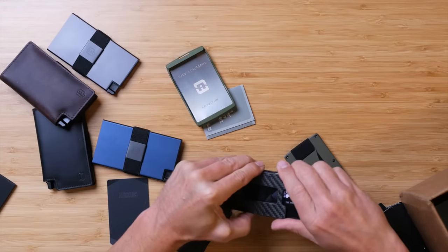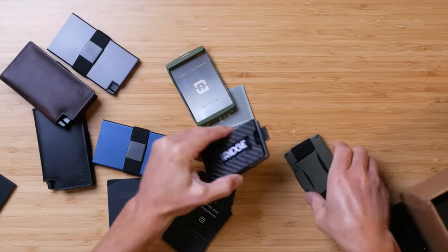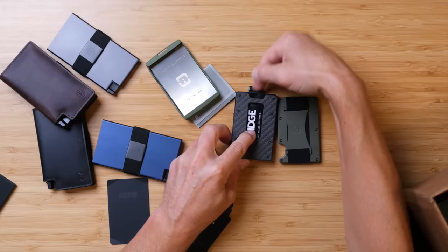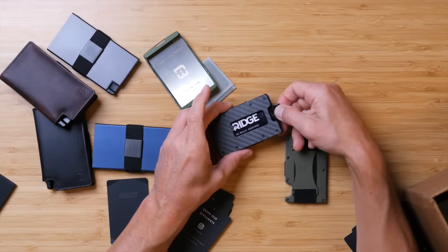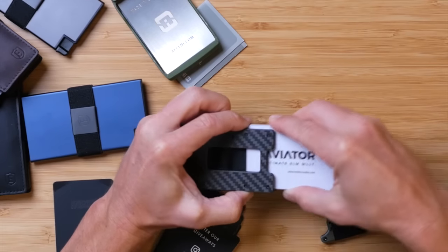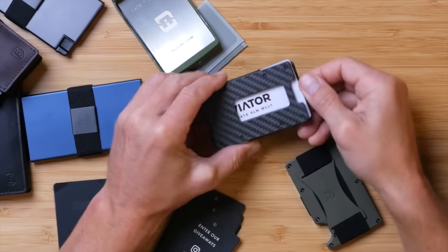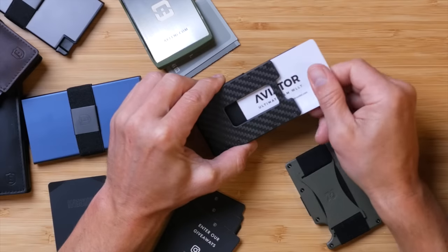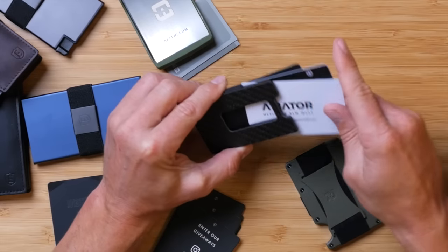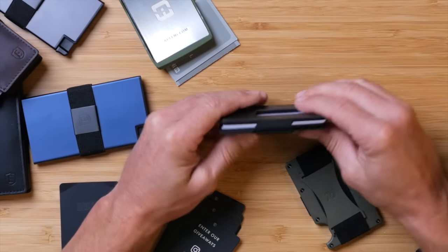Aviator, this one's set up portrait instead of landscape, whereas with your Ridge you're coming in from this angle here. This one you're coming in up here, and it's got a little pull tab. See what it's like to put it in when there's nothing in there. Shoving it in, and now you've got this little pull tab, which is nice. You can spin these out, see what you've got in there. Oh, I need that one, or I need that one. Putting it back in again, elastic.